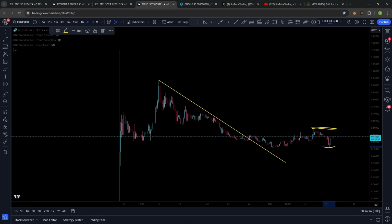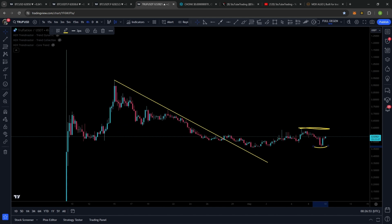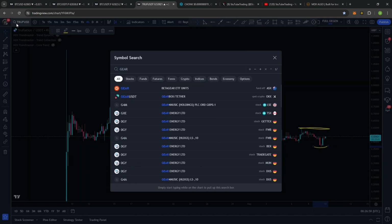But yeah, I've never heard of that coin. I don't know what the fundamentals are behind it. I don't know if it even trades on leverage, anything like that. What's another one we had here? Gear on BitGet.